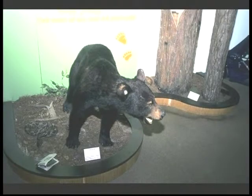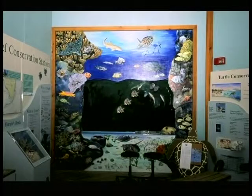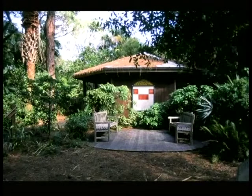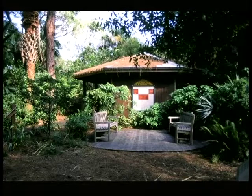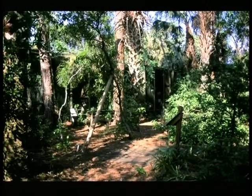Here on the grounds, we have an excellent natural history museum, home to great exhibits about our local environment. The museum also houses our aquaria, featuring local marine life, including a loggerhead sea turtle. The Wildlife Rehabilitation Center is our animal hospital, where injured native species are treated and hopefully released back into the wild. Also on the grounds are beautiful nature trails featuring native plants and animals.